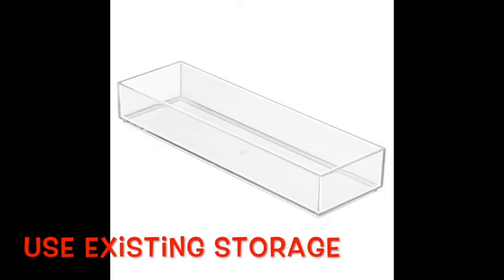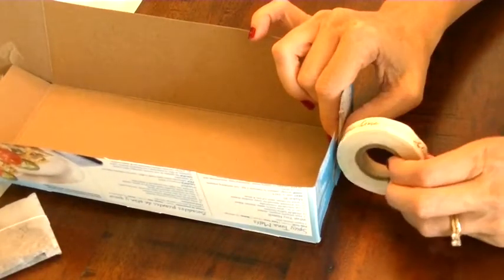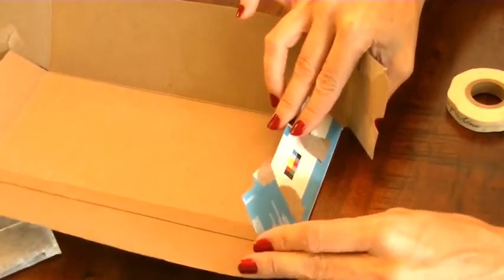So I'm going to definitely use this clear container box. It's enclosed, it's thick, it's sturdy, and it's worked so far. But I don't need to cram all of my makeup in it. So beside it, you can see the box that I used. I love it. I had to cut the box a little bit so that it would fit into the drawer.